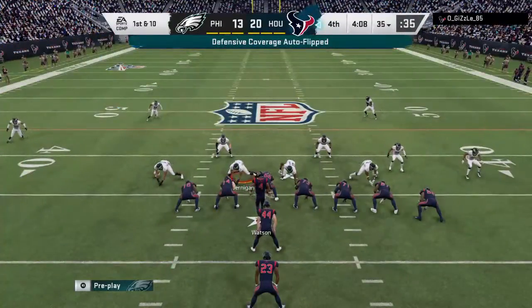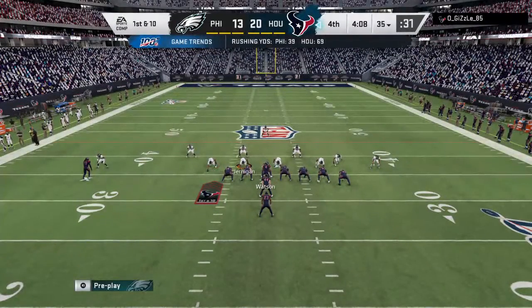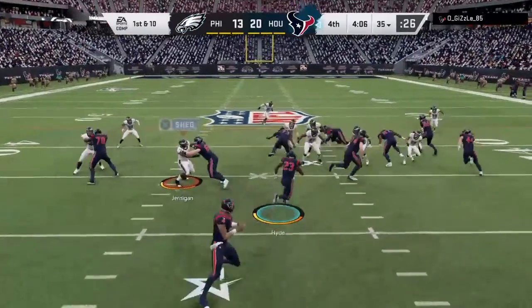The Texans offense ready to go here for their next drive. They're holding on right now to that slim advantage in a one-score game. And you hear a lot about 2-minute offense and 4-minute offense. Obviously, the 4-minute offense applies here. How do they run that effectively?